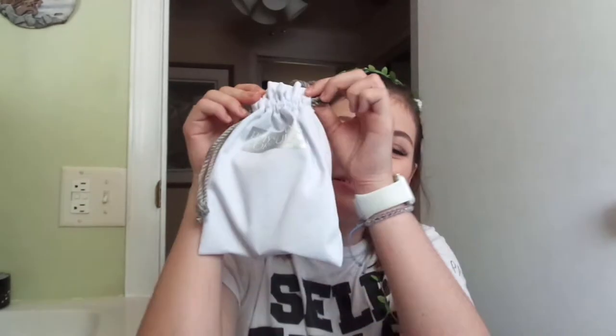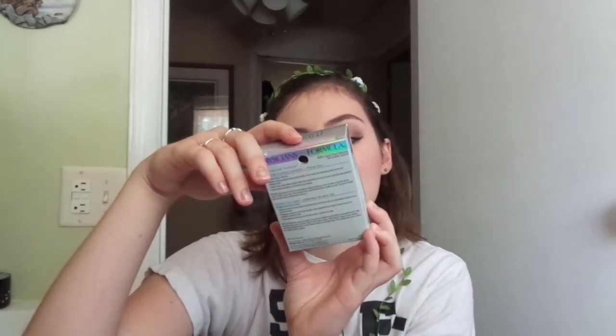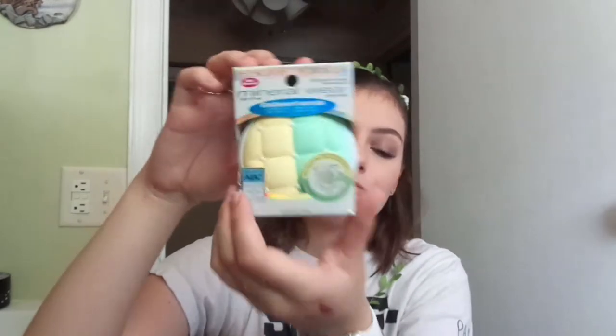Physicians Formula gave us another little bag like this. This is so freaking cute, and I'm gonna use this all the time. And inside came a mineral wear cushion color corrector. This is the two sides. This is yellow and green for dark circles and redness. So Tessa was freaking out when we were at the booth, and I was like, why? And then I look there and there's Roxette Arista. So I got a picture with Roxette, and she was super, super nice, gorgeous in person, and I was smiling so big. I was like, oh my god, I watch you on YouTube. And the Physicians Formula people were like, wow, you're smiling so big. And I was like, I know.